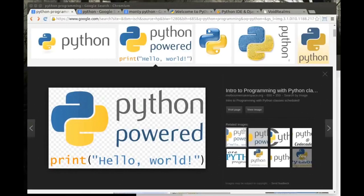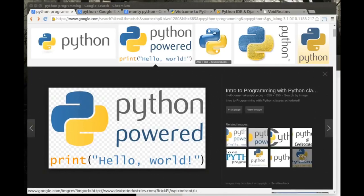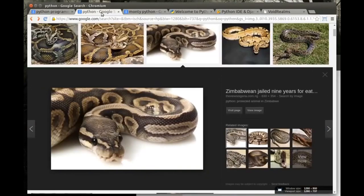Been wanting to do Python for a while. I should dispel a few myths first. Everybody hears the word Python and they think of this big evil monster snake, and even the icon for it is like two snakes in a yin-yang symbol, so everybody thinks of this little guy right here. It's actually not the case.